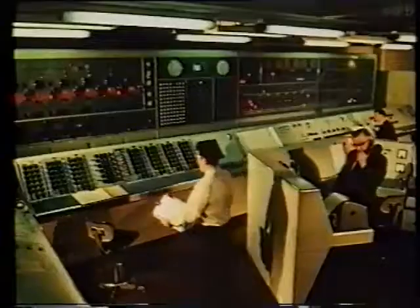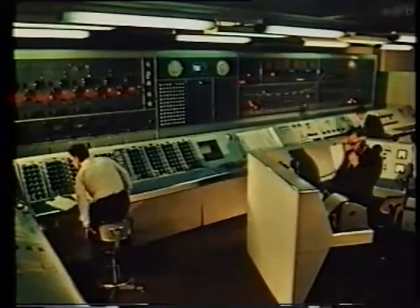The computer is a valuable tool in what is today a complex process of rapid chemistry. Control. Cast change on number 3. From this room is remotely controlled the making of steel in the biggest electric arc melting shop in the world.